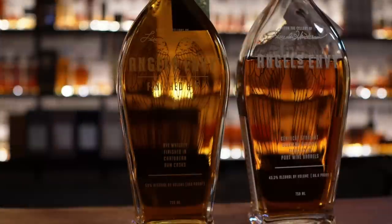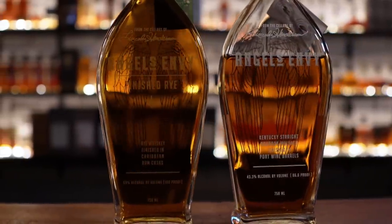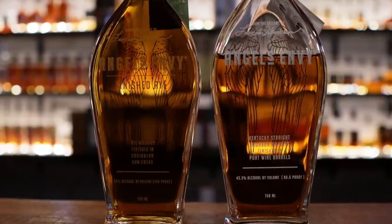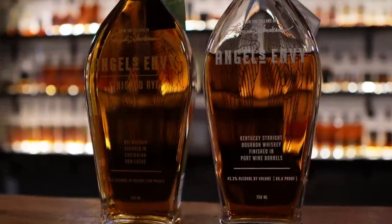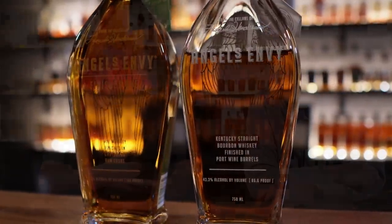So number 9 on our list, or number two, whichever way. Yeah. Next one, Angel's Envy. So Angel's Envy, they have a lot of their single barrels down there. They have not a lot, but they have done special releases down there. Normally you can find their cask strength offering. And last year, I think they did have some of the apple cider, the Cider House Rules.